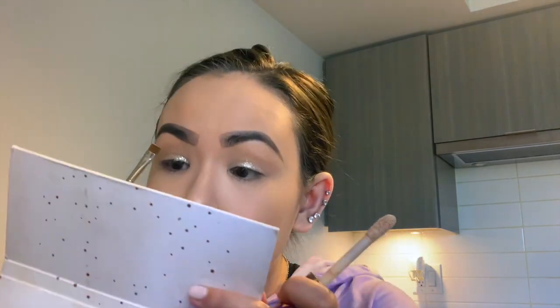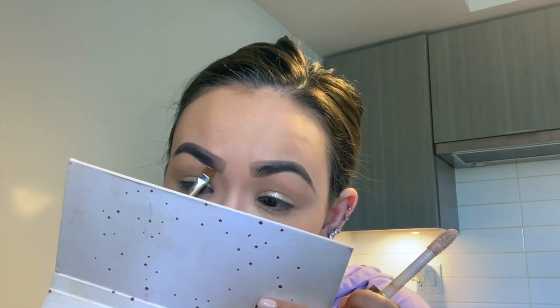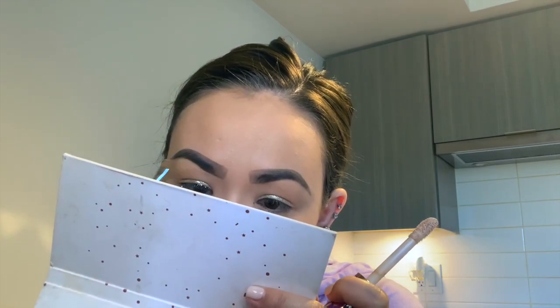Now we're just going to conceal the eyebrows really quickly. I'm just going to clean my eyebrows using the Tarte Shape Tape. And I'm going to use the Morphe M432. I'm just going to clean the eyebrows really quickly. I always do this stuff. Like, I cannot live without it. Just be careful not to look up. And just let it dry.